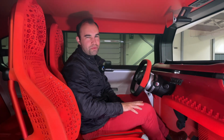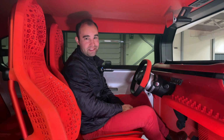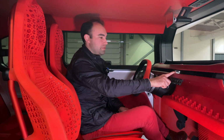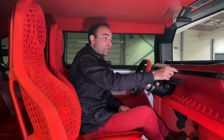Citroen has also pretty much thrown in the towel when it comes to the infotainment system, because let's face it, you can't beat the tech giants, can you? And I'm looking at you, Apple. There's no infotainment system here whatsoever. What you do get is a little slot. Look at this, I think this is fantastic. This little illuminated slot here that's flashing in my eyes at the moment is where you put your phone.